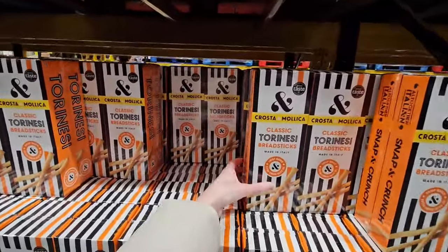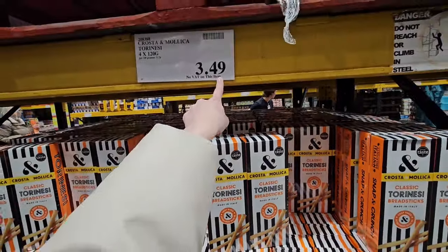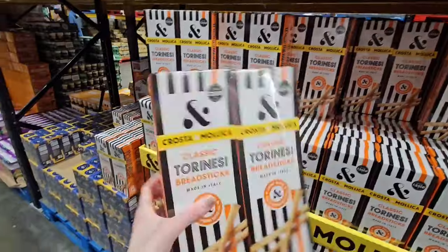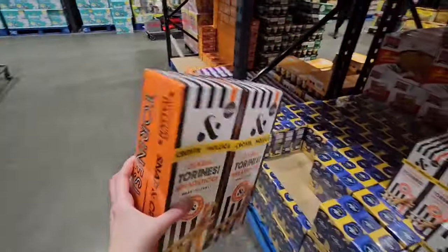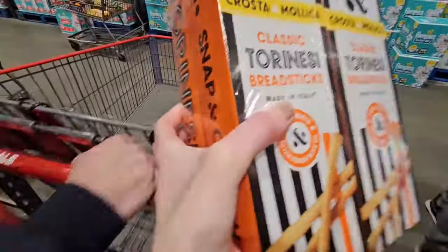Mom wants to buy this classic breadstick. There's four in them for £3.49. That's amazing. Should we buy one? Yeah. There's four packs in here. Let's give it to Dad. Dad!